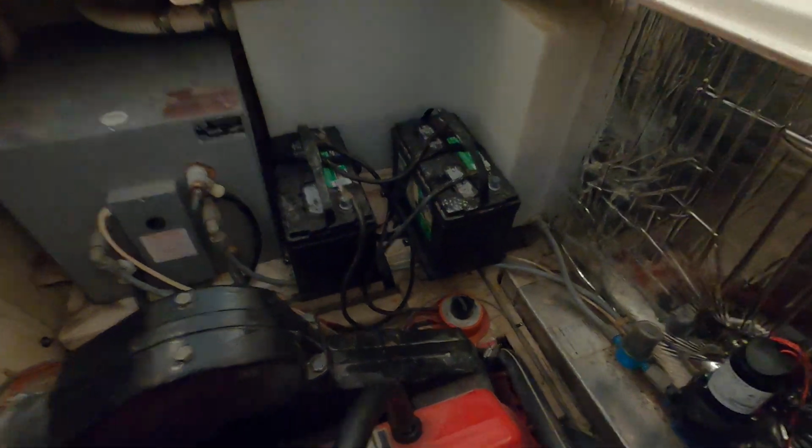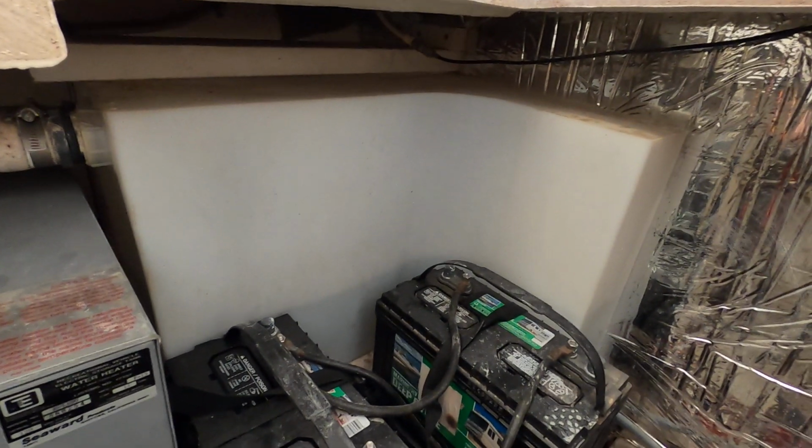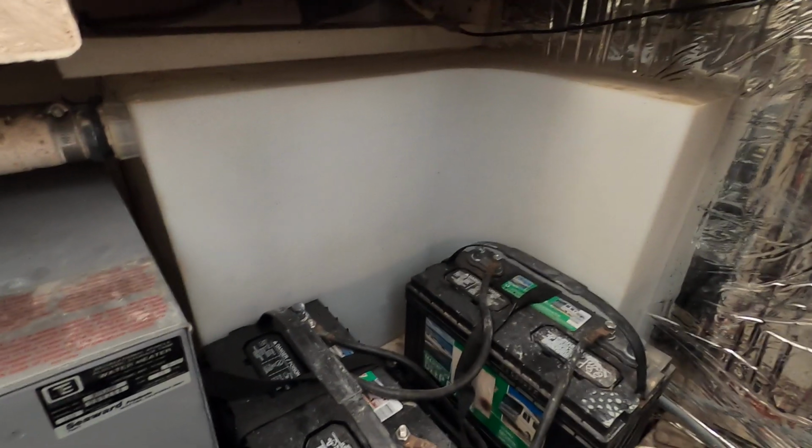We've got dual batteries, battery selector switch. I'm going to estimate this freshwater tank probably between 30 and 40 gallons. I'll try to confirm that and have it posted at the website.